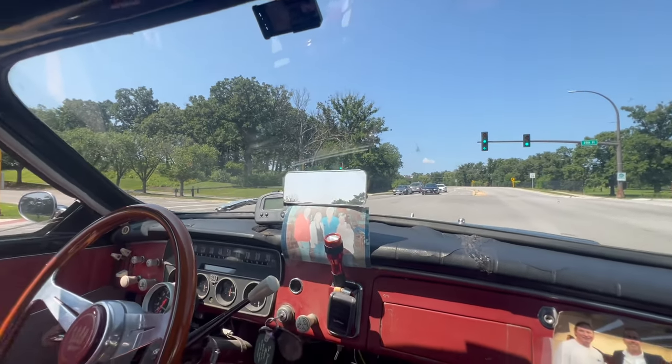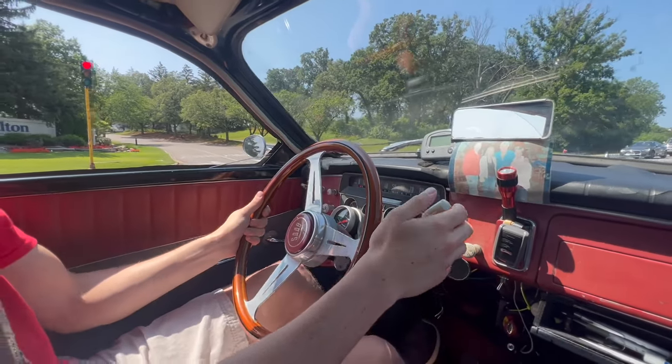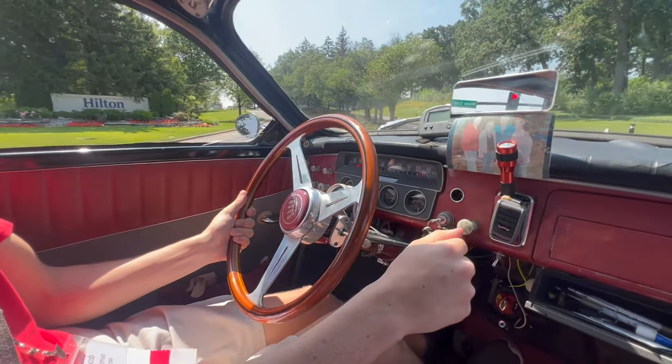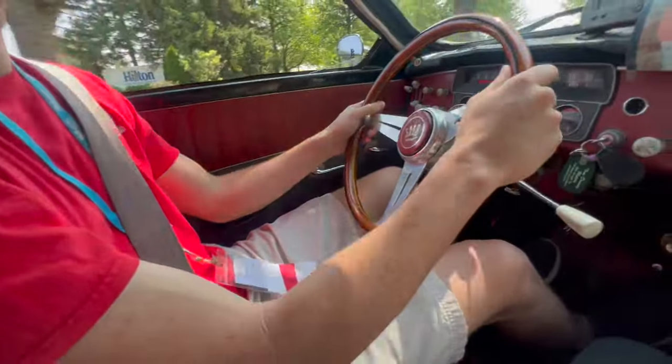Yeah, the idle's almost like a cammed V8, you know? It's yeah, like a little bit. It kind of shakes a little bit. And does it have power steering? I can't quite tell. It's such a light car. It's right here. No power steering. Yeah.